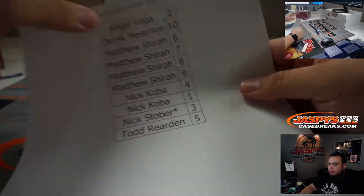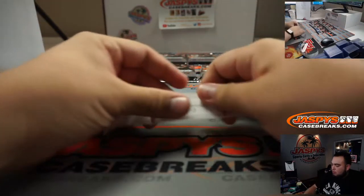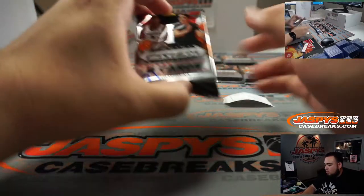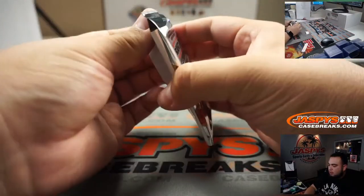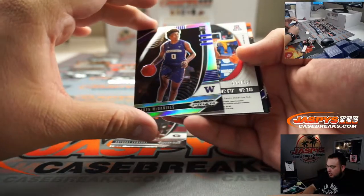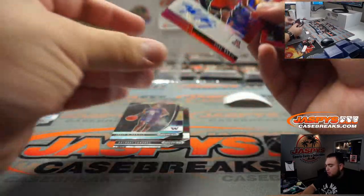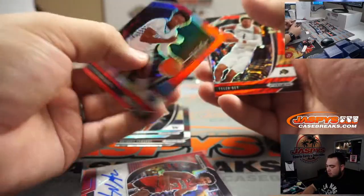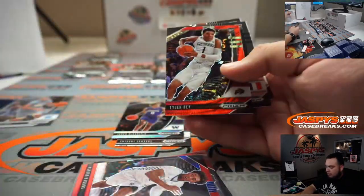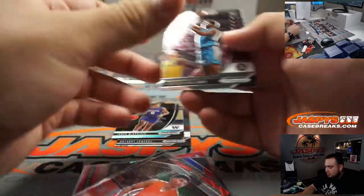Angel, pack two. Go, that's pack two. Good luck. Anthony Edwards. We got a silver Jaden McDaniels and Zeke to 199 from Arizona. It's a rookie auto. You got a red Isaiah Haggins. Tyler Bay. Killian Hayes. There you go.